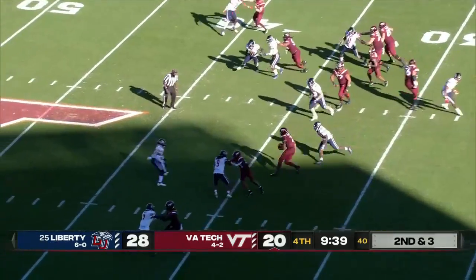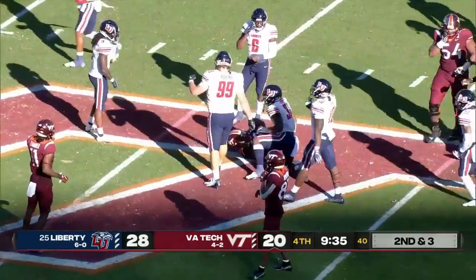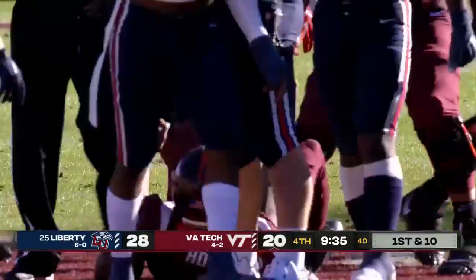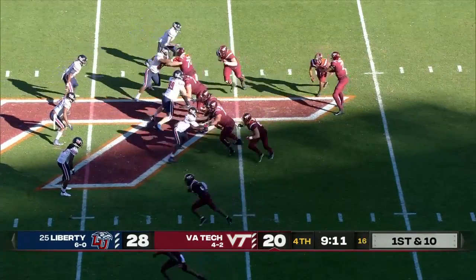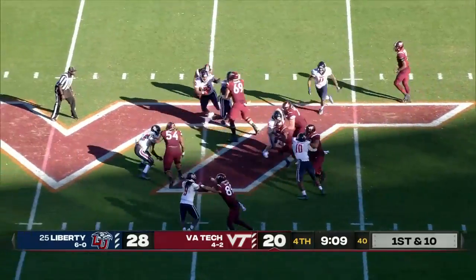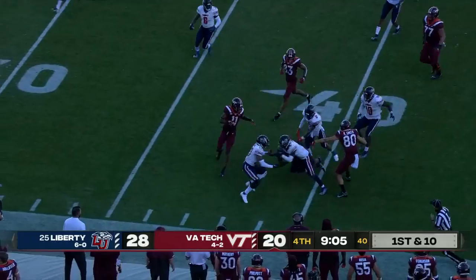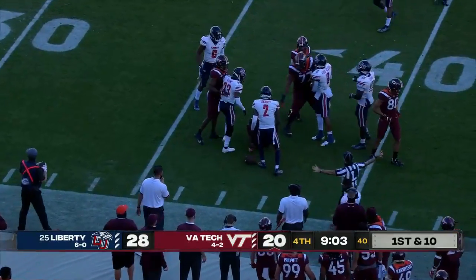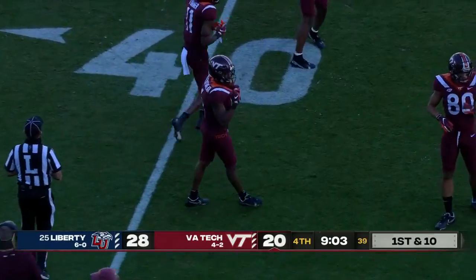2nd down and 3. Hooker, lots of room near midfield before being brought down. They'll move the chains. I expect them to do a lot more with Hooker on the ground on this drive. Blackshear, he bounces it outside. Good for 10, 15 yards. Banged down by Dabney, but not after a big pickup and another first down.